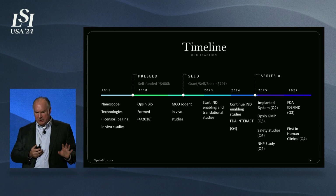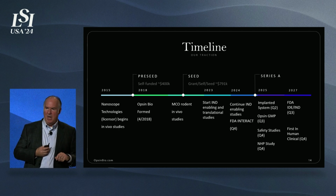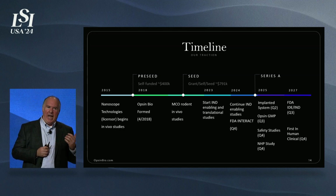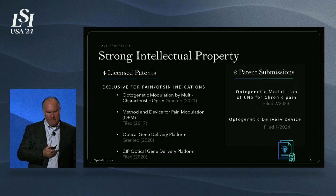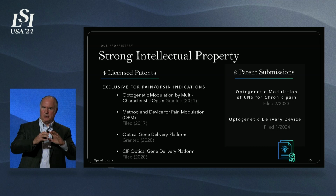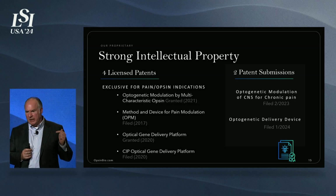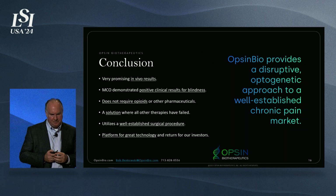We've been funding this ourselves for several years. We've raised a family and friends round. We received a NIH phase 1 grant, and we'll be raising a Series A round later this year. We have strong intellectual property. Of the 4 patents we've licensed, 2 have already been granted. We've also applied for 2 additional patents to strengthen our field specifically for pain, as well as the delivery tools to deliver this gene therapy in the spine.